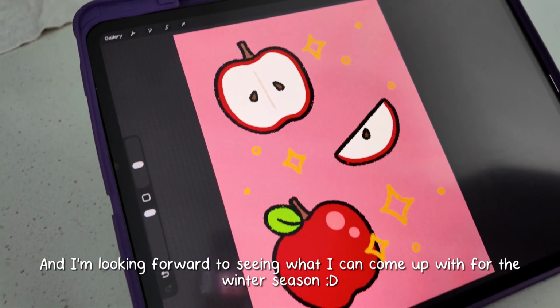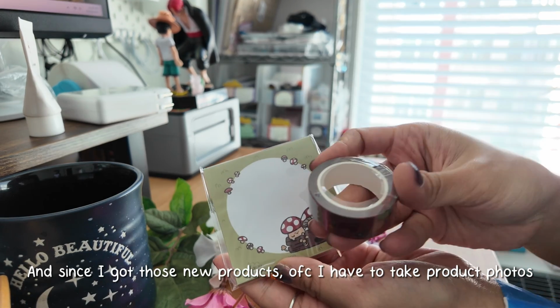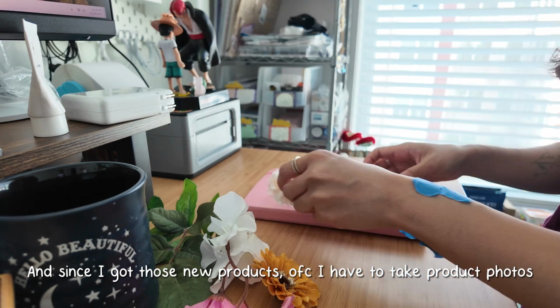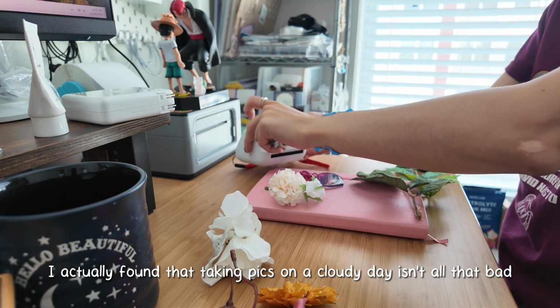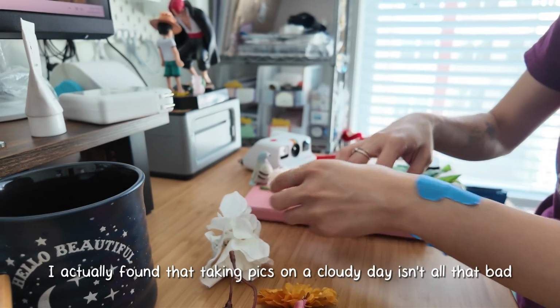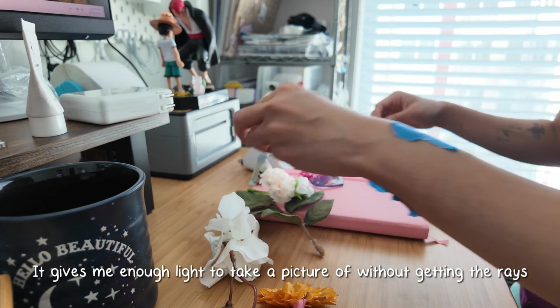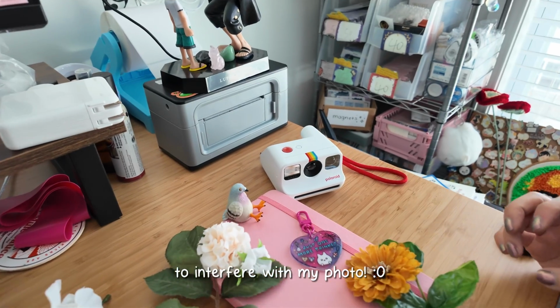And since I got those new products, of course, I have to get ready to take the actual product photos of them. I actually found that taking pictures on a cloudy day isn't all that bad. It gives me enough light to take a picture without getting the rays to interfere with my photo.